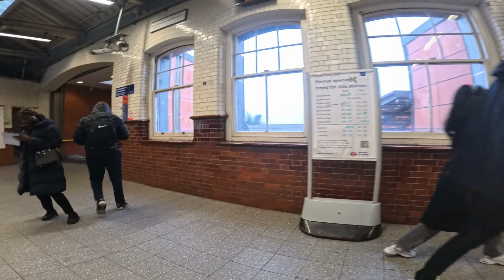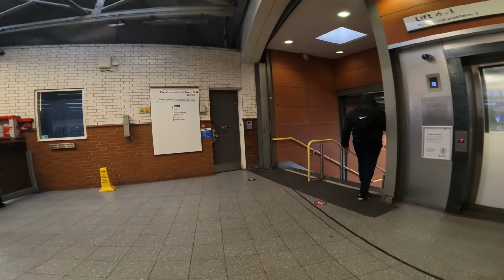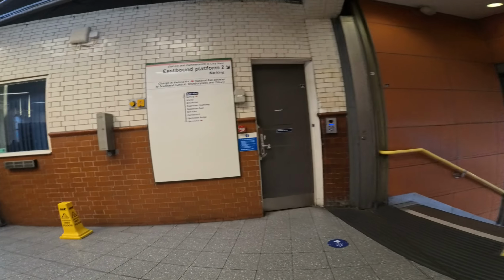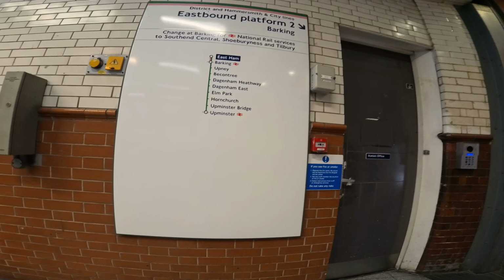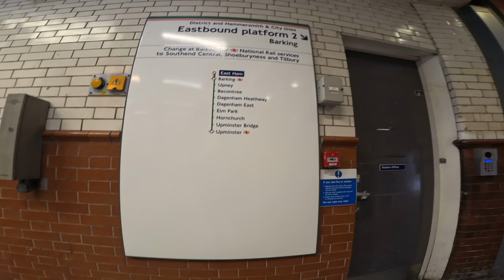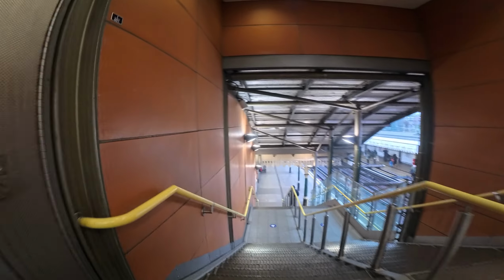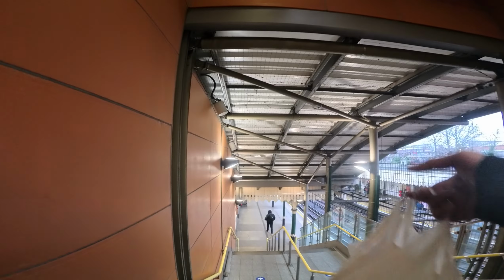Go this side, you go west, and if you go this side, you go eastbound. So these are the stations. As you can see, my stop is next, Barking. It goes to Upney, Becontree, Dagenham Heathway, Dagenham East, Elm Park, Hornchurch, Upminster. This is the bridge. So we're going to Barking.